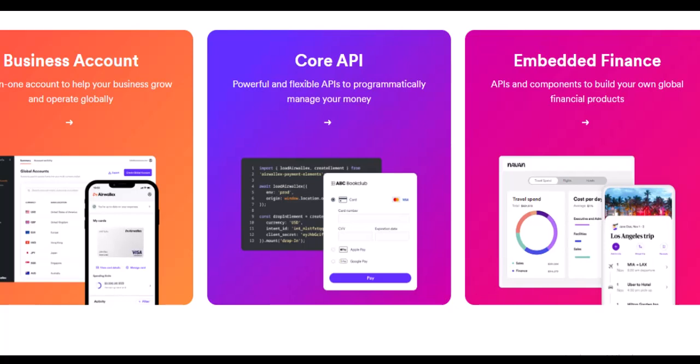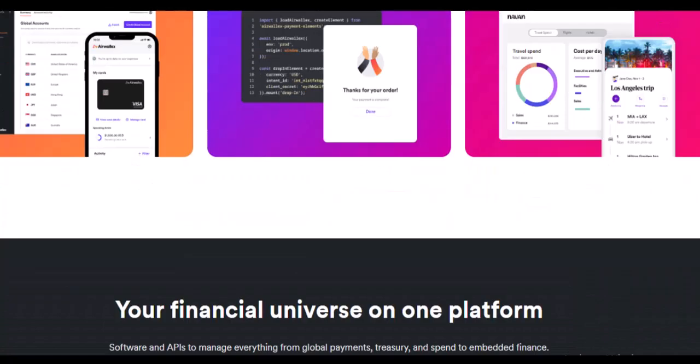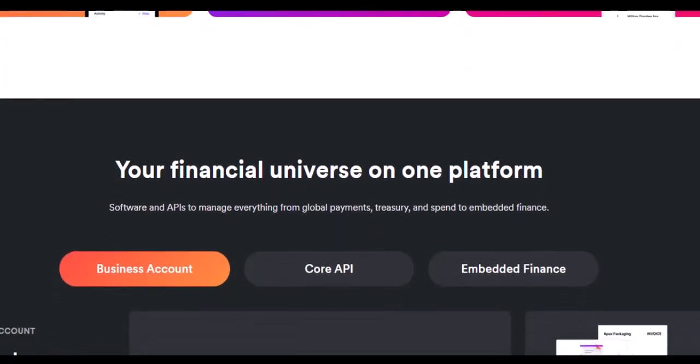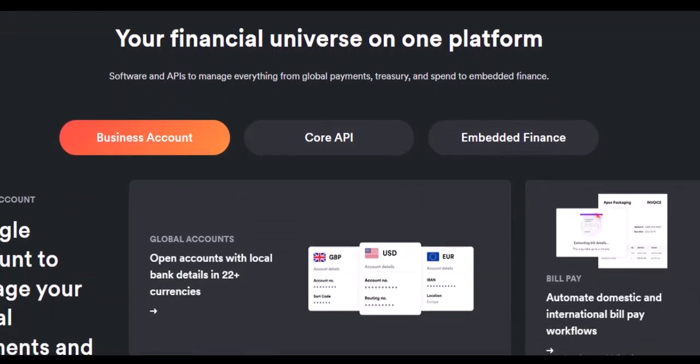Is Airwallex right for you? If you're a business owner with international aspirations, Airwallex is definitely worth considering. It simplifies complex financial tasks, saves you money on fees, and gives you the tools you need to manage your global operations effectively. Remember, a borderless business shouldn't be held back by a limited bank. With Airwallex, you can focus on what you do best, building your global brand, while they take care of the rest.